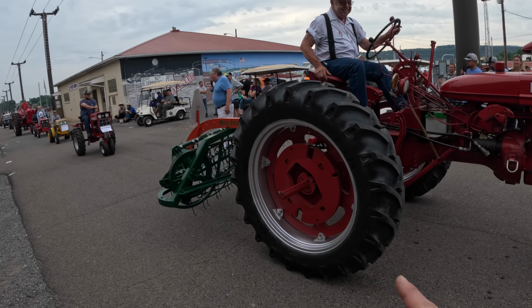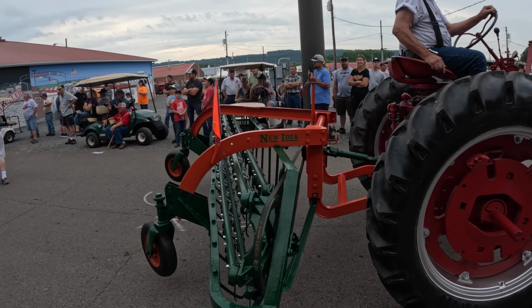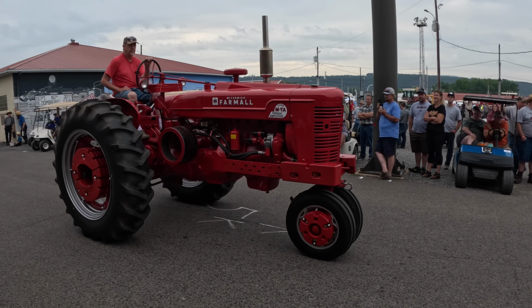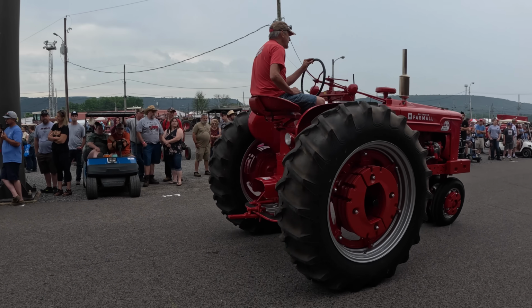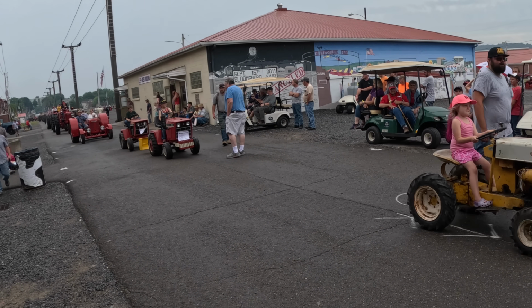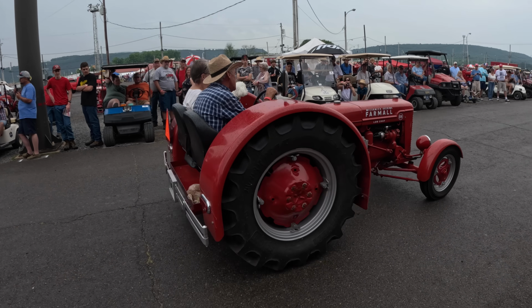This is a Super C with a New Idea fast hitch rake on it. New Idea actually made fast hitch rakes for International implements. Very nice. MTA with double front weights on it, the wheel weights and the front frame weights. Look at these kids driving Cub Cadets. Going to town tractor.